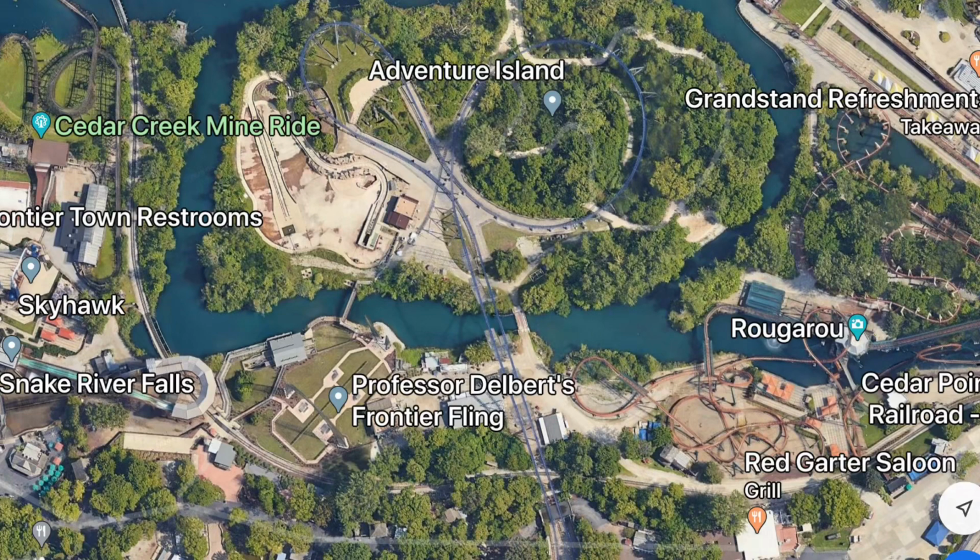And of course, they could come up with other records too, like most inversions on a flying coaster, longest flying coaster, you name it. With the space that they've got there, all of those features are absolutely possible, and they can just work it into the layout if they want to.